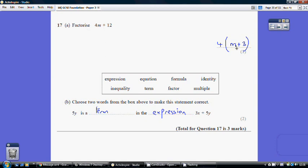Well, that needs to be m. Then get the sign right. It's a plus. And then think of the second term. 4 times what would give you 12? And that's 3. So this is when you factorise 4m plus 12. But when you expand 4 bracket m plus 3 close bracket, you get 4m plus 12.